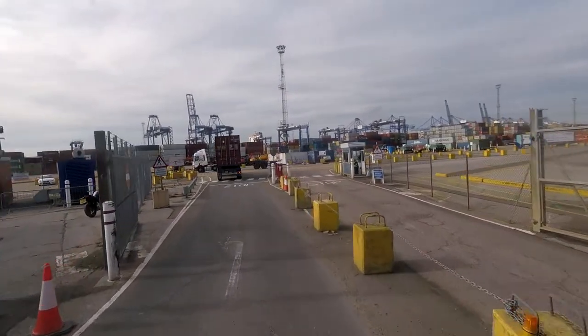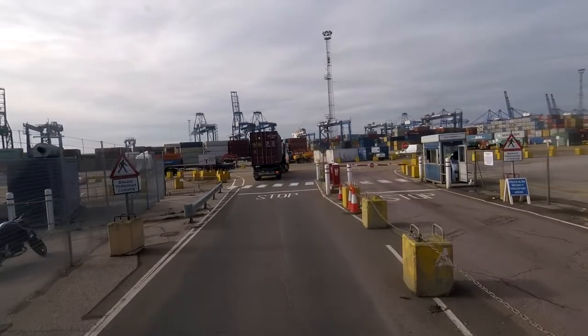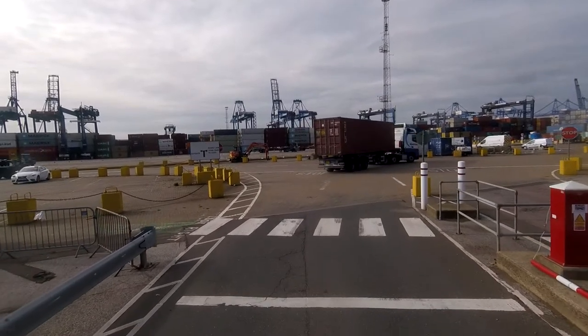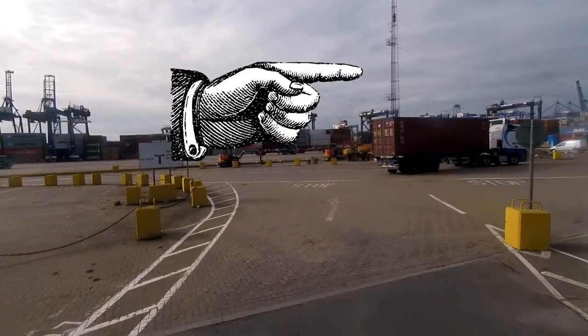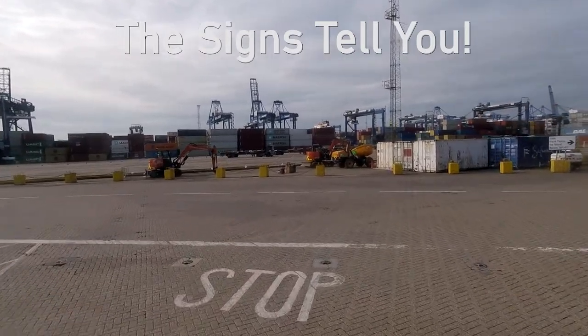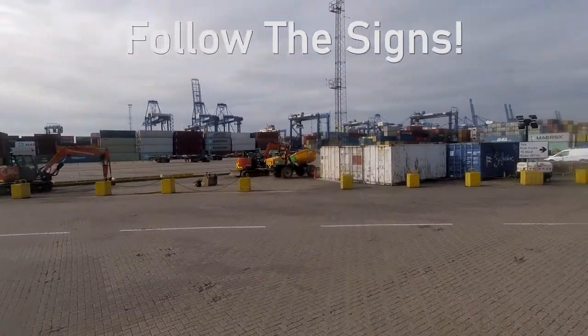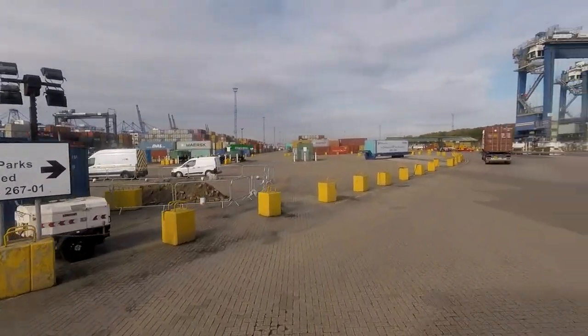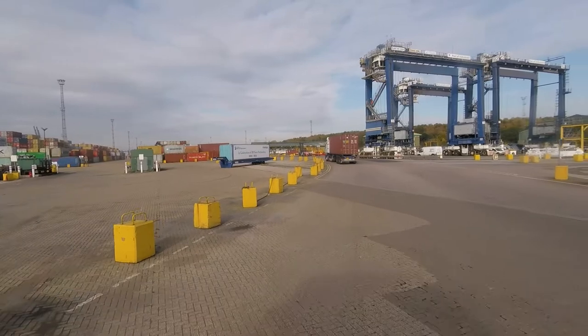Once you've collected your slip from the console, we're just going to follow the traffic, follow the signage, out again. Speed limit on the whole site is 20 miles an hour. It doesn't matter if you go a little bit slower when you first get there to get your bearings, because there's an awful lot going on. There's an awful lot to see and try and understand.